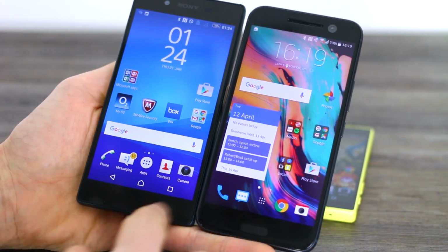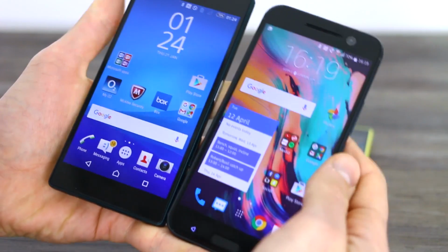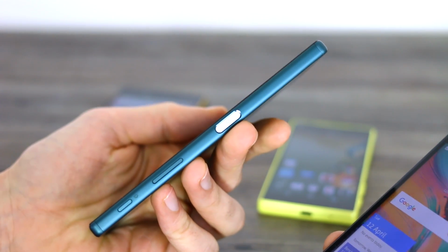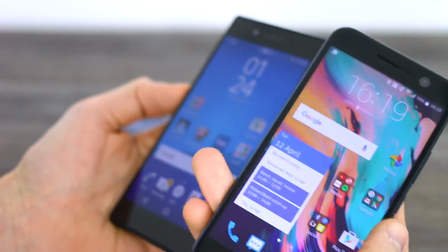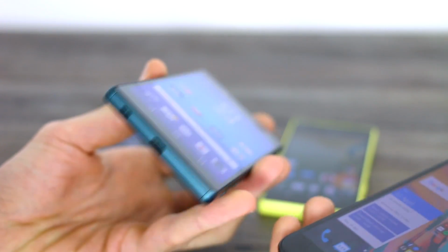You have on-screen buttons as opposed to capacitive buttons either side of the home button and fingerprint scanner combo, but you do still have a fingerprint scanner on all of these three devices. The Xperia's on the right hand side. You also have a physical camera button, which is wonderful. Sadly, none on the HTC 10. Down at the base, you've got a micro USB as opposed to USB-C.